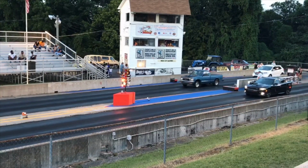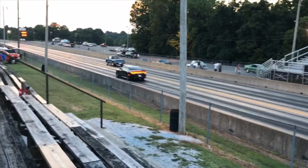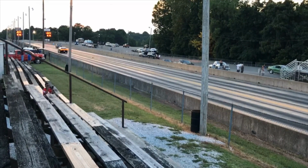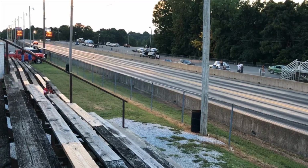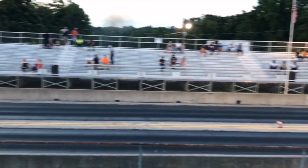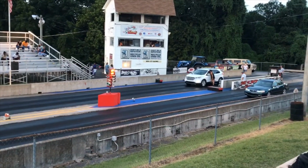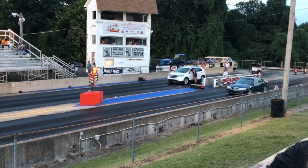Right off the bat here. .778 in the far lane, far line. Sorry. Car viewway here in the SUV.